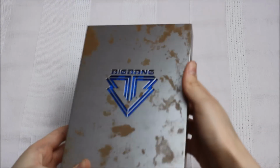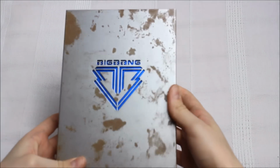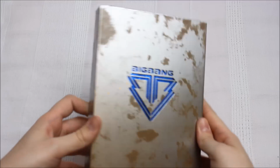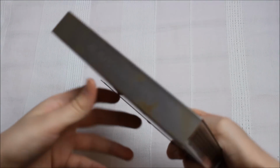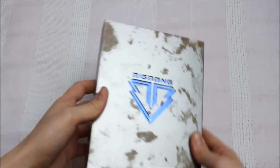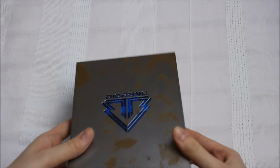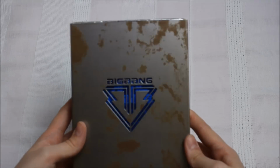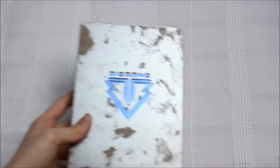Followed by a horrendous looking Big Bang Alive album. I know some persons were lucky, but I wasn't, so mine rusted a lot. Yeah. If I could choose again, I wouldn't buy this anymore. I would buy the repackaged version.